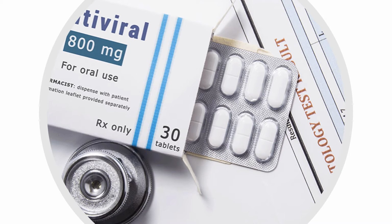Antiviral medication is sometimes added to the corticosteroid regime in severe cases, but studies have been inconclusive as to whether the antivirals offer any significant benefits.